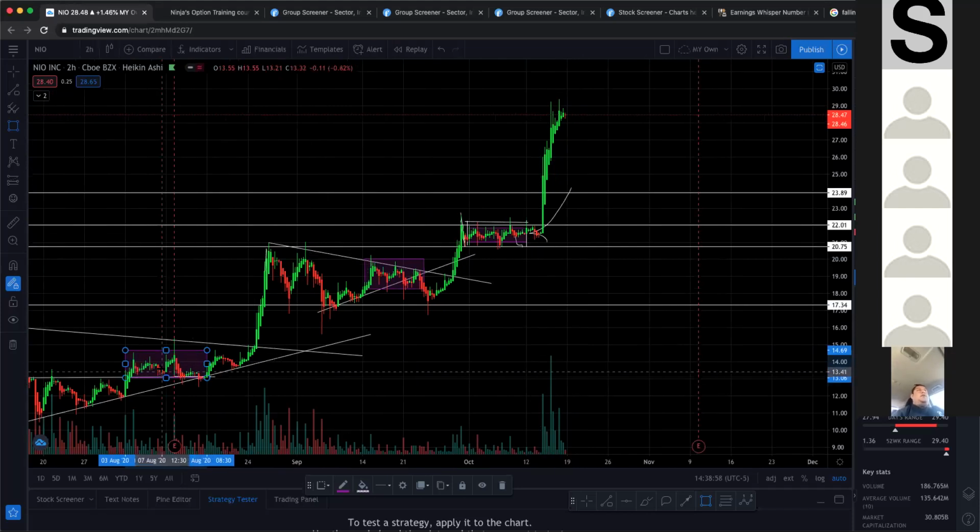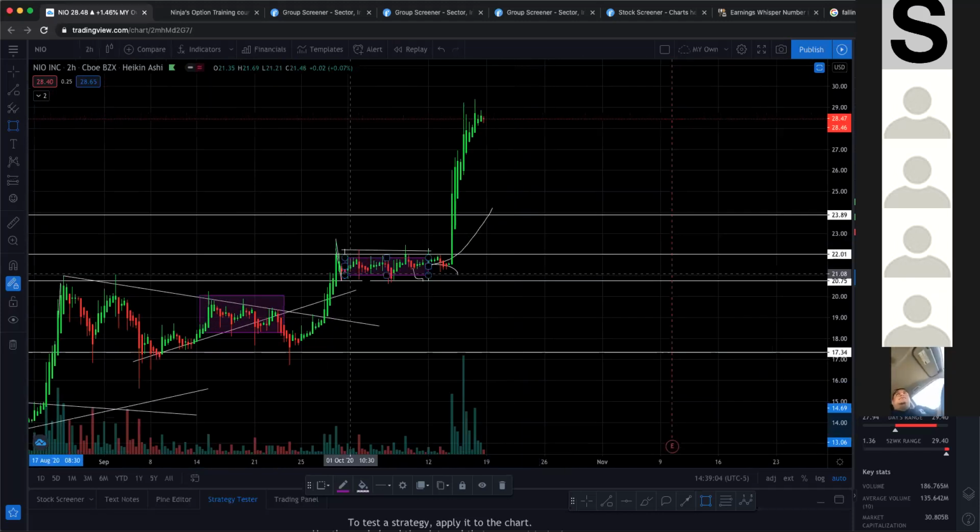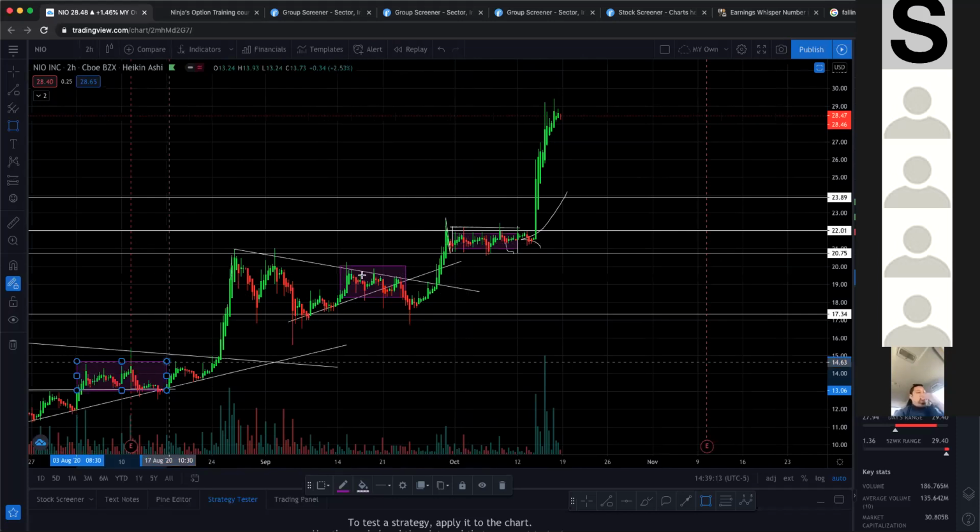This is more clear, yeah. So consolidation, test the support, and then pump. Consolidation, test the support, and pump. Consolidation. That's why I got the calls right there. I think twice Ninja it had a good. Yeah, we played it almost 3 times. Yeah. Oh, okay. We played all these 3.